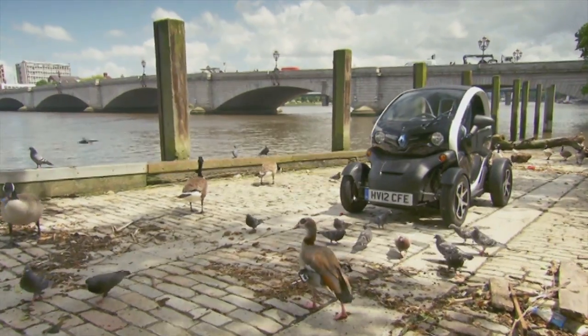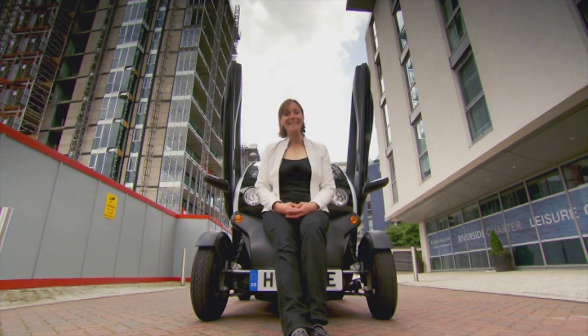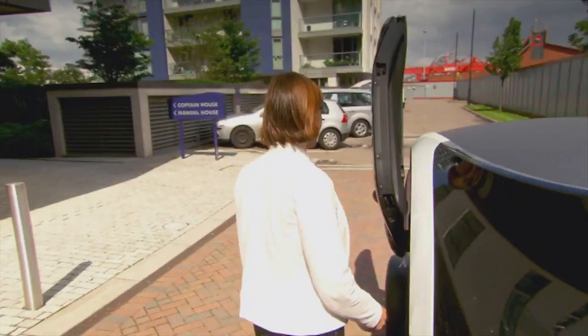Meet the Twizy, Europe's cheapest electric vehicle. Whilst it looks like a space-age fantasy, it is already on sale and costs from £7,000. But is it as groundbreaking as it looks? It's got 2 tandem-mounted seats, a 17-horsepower electric motor, and is designed to make mincemeat of city traffic.